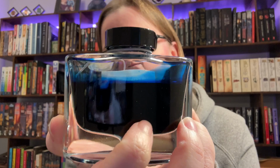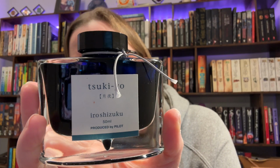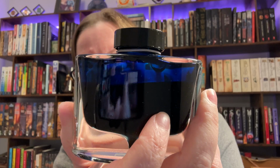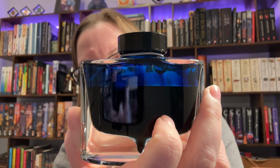That's what she said. It's a 50 ml bottle, so it's going to take you quite a while to go through it. If you shake it up, it looks like you haven't used any at all. It is simply gorgeous. I love the bottle design. I love how the ink behaves. I like the little dip in here, and it is stunning.